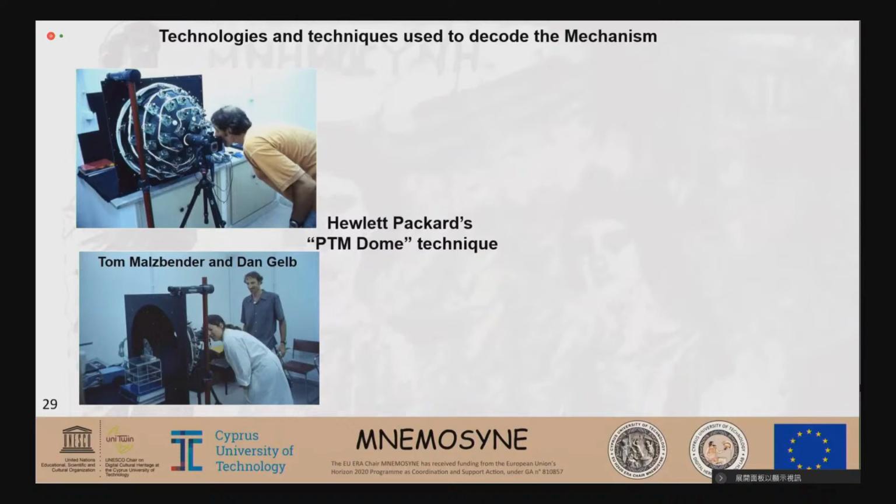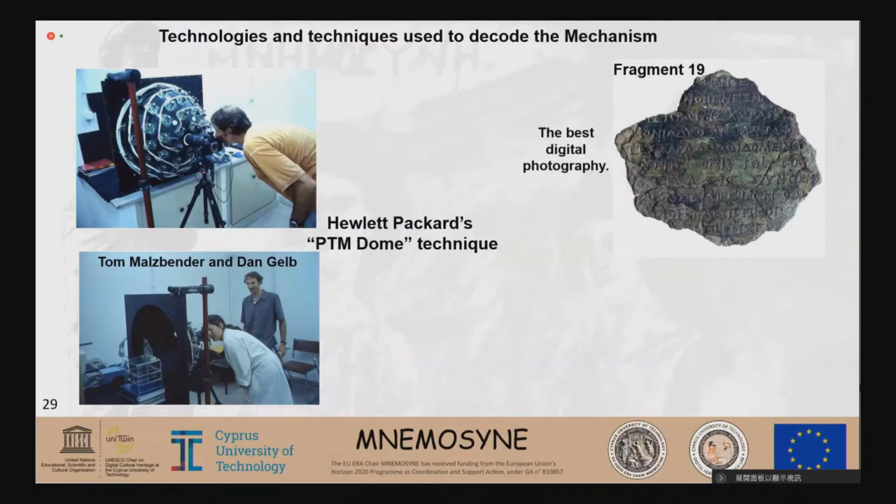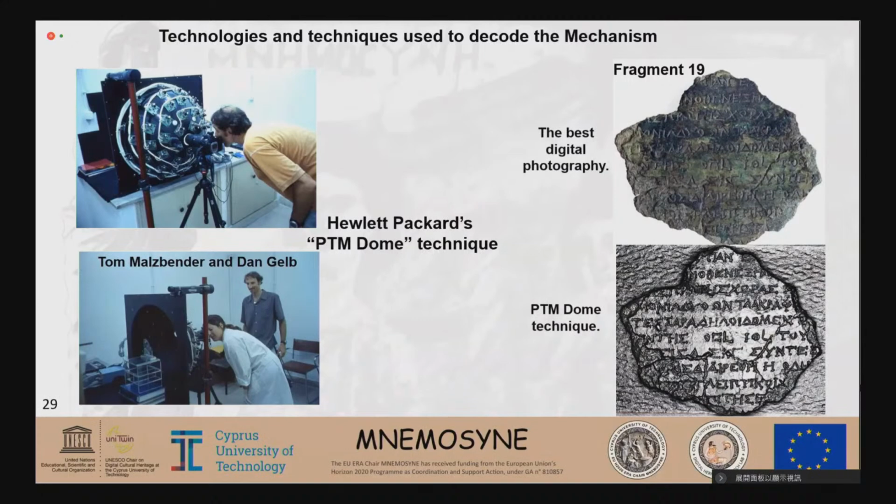In September 2005, the innovative digital image capture mechanism, an advanced photography for reading text, made possible the reading of faded and worn inscriptions and other details of the surface of the fragments of the Antikythera mechanism. The dome surrounded the examined fragment and took a series of photographs from 50 different directions to analyze the three-dimensional structure of the surface. This made it possible to examine details of the surface of the fragments, even if they were not visible with the best systems of conventional and digital photography.